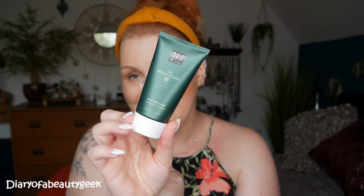I like the fact that the bits inside it are soft. It's not super grainy, which I don't like because I don't want to scratch my skin, and some exfoliators are like that, but this one's not. I have a Rituals body scrub, I think it's Rituals of Deo, and I really, really like it. It's one of my favourite body scrubs. So there's that.